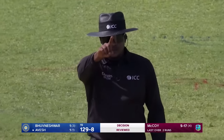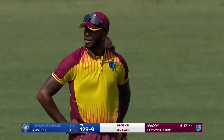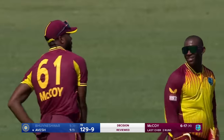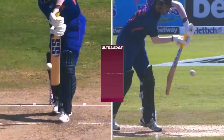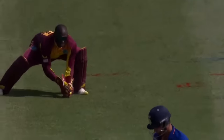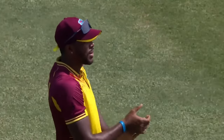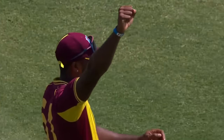Wow, oh wow. Another wicket for Obed McCoy. Make that 6 for 17. What a match from McCoy. He doesn't realize it just yet. Well, he realizes it now. Absolutely brilliant. Best ever figures by a West Indian in T20 internationals. Historic for Obed McCoy. He's been simply sensational.